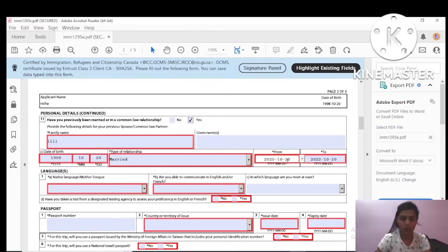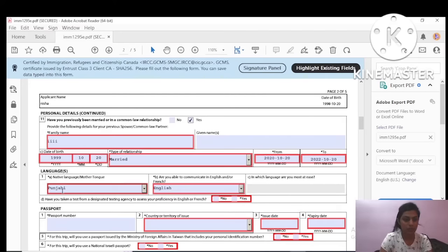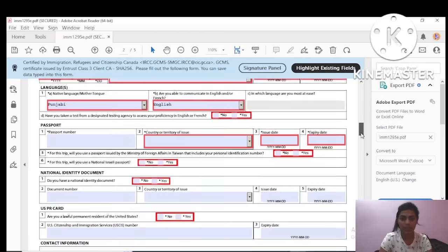So this website is so updated, it will let you know if you made a mistake. Native language is Punjabi. Are you able to communicate in English? Yes, sure. In which language are you most at ease? That is not necessary, so I'm not going to fill it out.